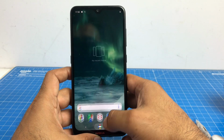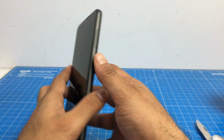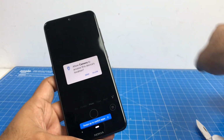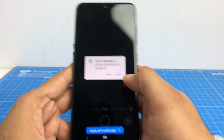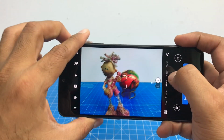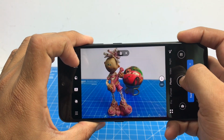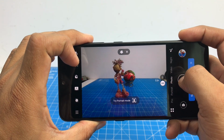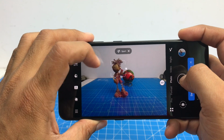There is stock Android experience here, and it comes with 48 megapixel rear facing primary camera. So let me quickly show you the camera experience first, and then we'll talk about the performance and other features of this phone. So let's fire up the camera. It has artificial intelligence as it is detecting that this is an indoor light, and it is changing between these modes.